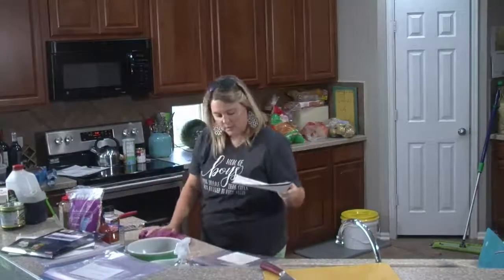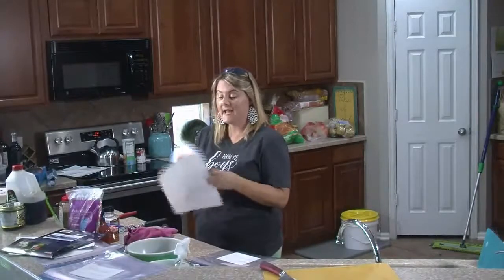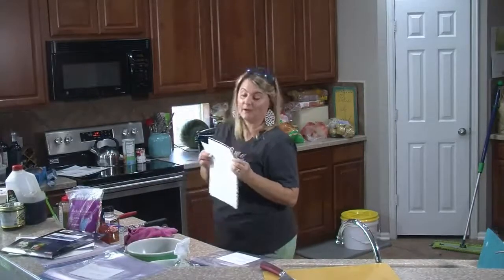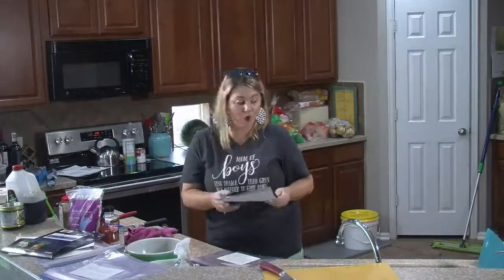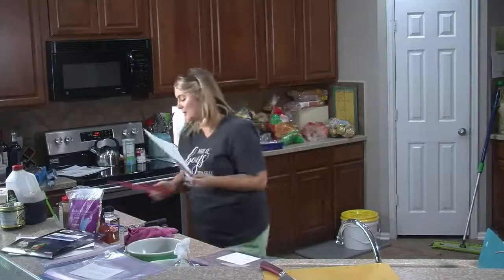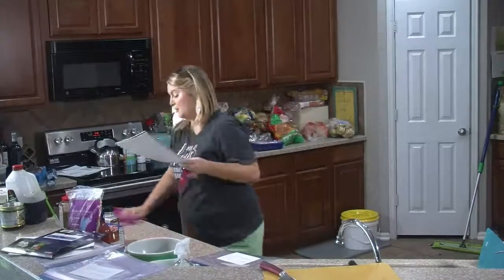Okay, the next meal that we're going to do is our cranberry orange chicken. This is so good. This is a really unique collection of different ingredients. I think you guys are going to be like, whoa, I would have never thought to put all of those flavors together. It is super good.